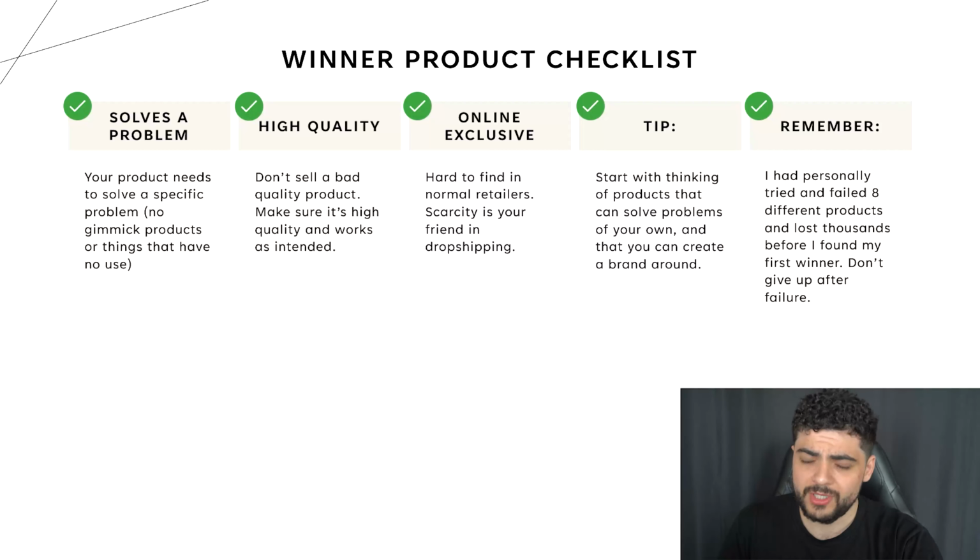Okay, make sure that it's high quality. Don't sell a bad quality product. Make sure that it's high quality and works as intended. So you need to make sure that you maybe get samples of the product, or you maybe order the product yourself, see if it works. Make sure that it works, because people will eventually catch on and your sales will drop in time. Okay, maybe it might take longer than expected to drop, but a high quality product is a must.